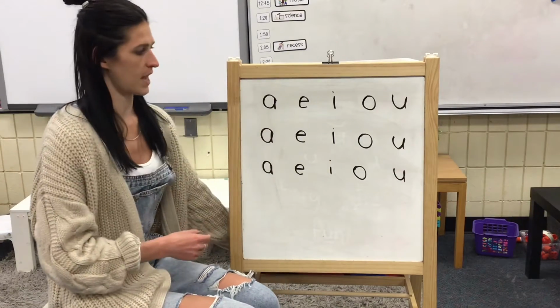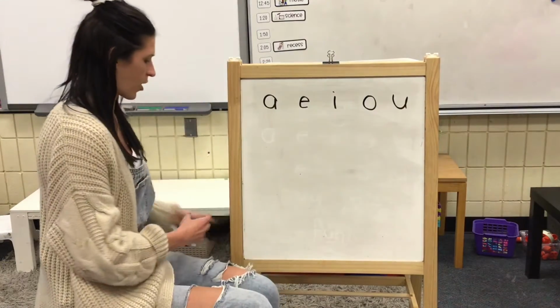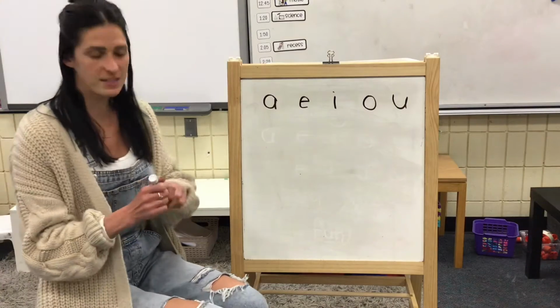Great job saying those vowels in the right order. It helps our brains to remember them all. Alrighty, our last vowel, here we go.